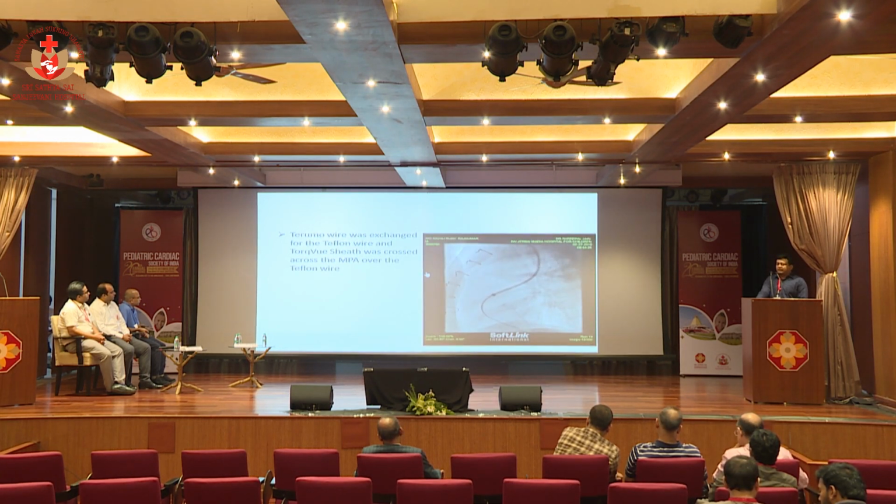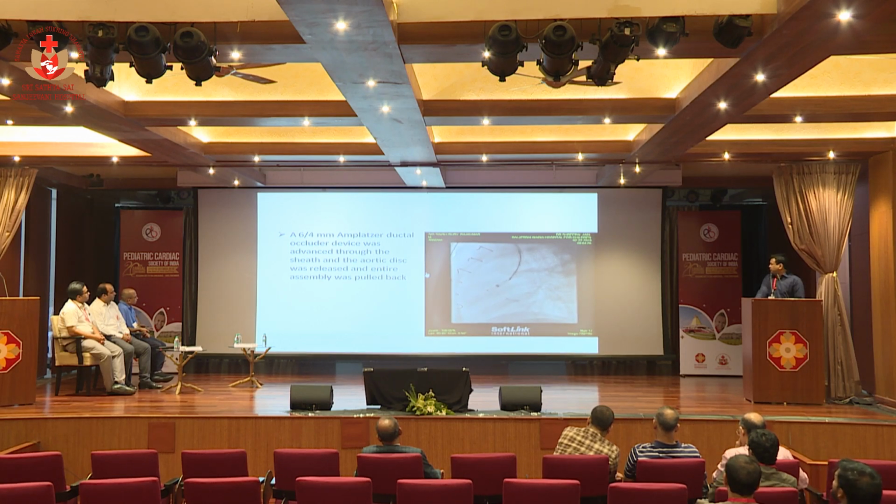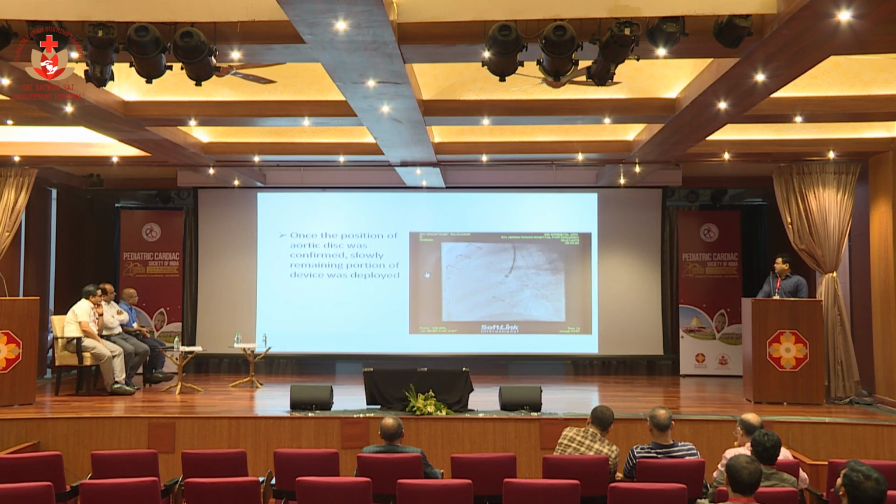Over the wire, we exchanged it for a stiffer wire, and a TorqVue sheath was crossed across the MPA, and it was decided to close the antegrade flow using an Amplatzer 6x4 occluder device. It was advanced through the sheath, and the aortic disc was released. After the disc was released, the entire assembly was pulled back. Once the position of the aortic disc was confirmed, slowly the remaining portion of the device was deployed.